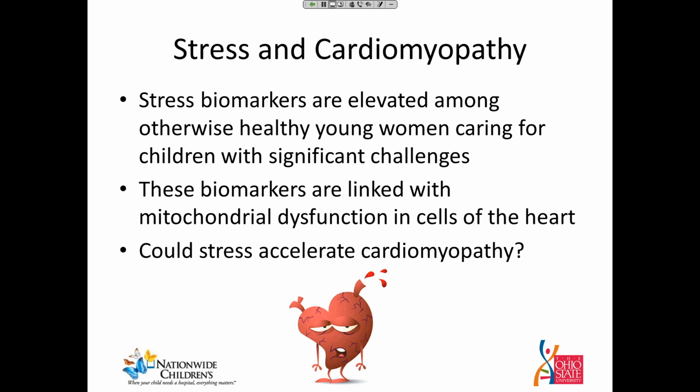These biomarkers are linked with mitochondrial dysfunction. So mitochondria are kind of the building blocks of heart muscle. They store energy in heart muscle. And so these biomarkers, when they are elevated, are linked with mitochondrial dysfunction in the cells of the heart and theoretically could reduce the efficiency of heart muscle. So the question is out there: could stress accelerate a predisposition for cardiomyopathy?